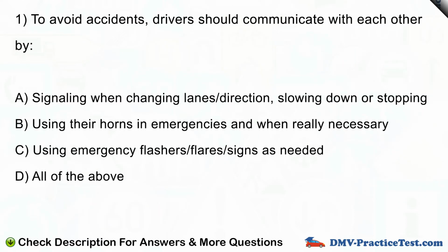Question number 1. To avoid accidents, drivers should communicate with each other by A. Signaling when changing lanes/direction, slowing down or stopping. B. Using their horns in emergencies and when really necessary. C. Using emergency flashers/flares/signs as needed. D. All of the above.